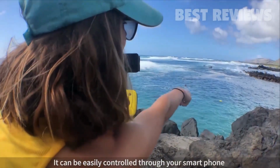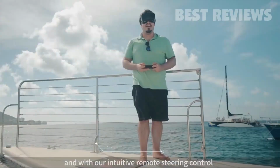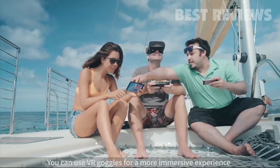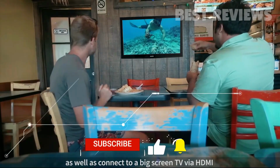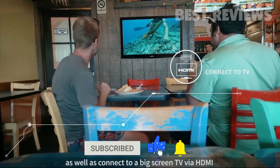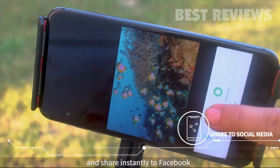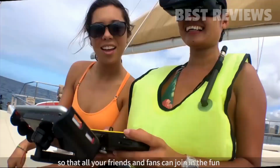It can be easily controlled through your smartphone, and with our intuitive remote steering control, you can use VR goggles for a more immersive experience. You can share up to 3 devices using Wi-Fi, as well as connect to a big screen TV via HDMI. You can even live stream on YouTube and share instantly to Facebook so that all your friends and fans can join in the fun.